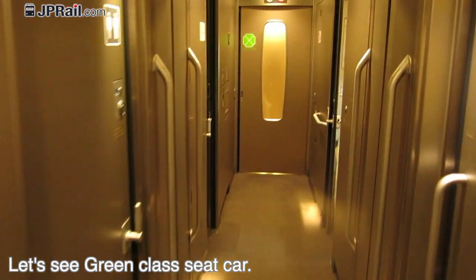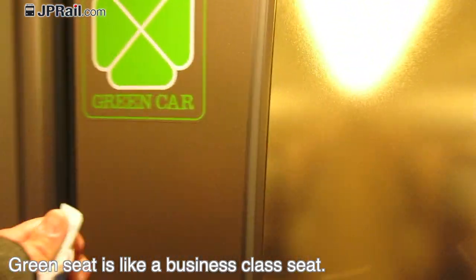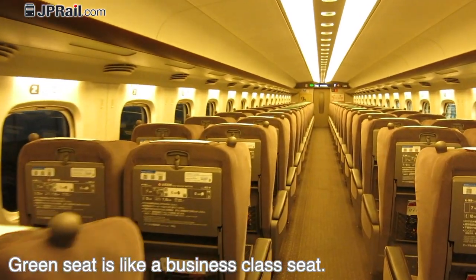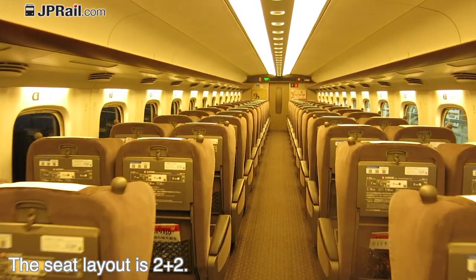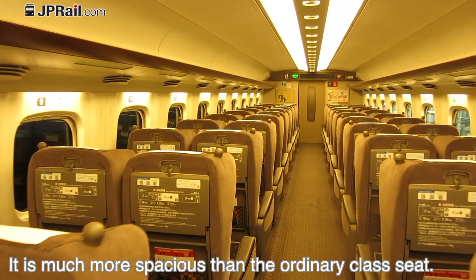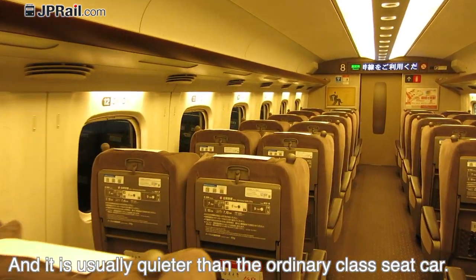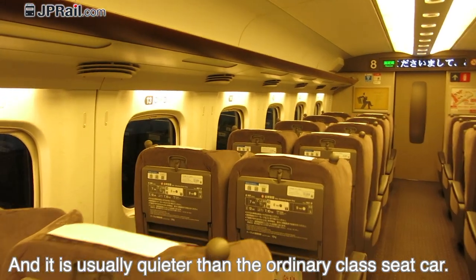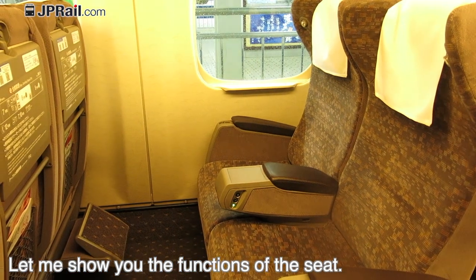Let's see the green class seat car. Green class seat is like a business class seat. The seat layout is 2+2, including areas at either end of the cars. It is much more spacious than the ordinary class seat, and it is usually quieter than the ordinary class seat car. Let me show you the functions of the seat.